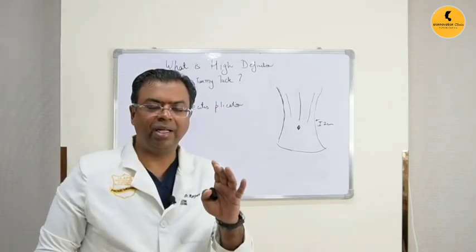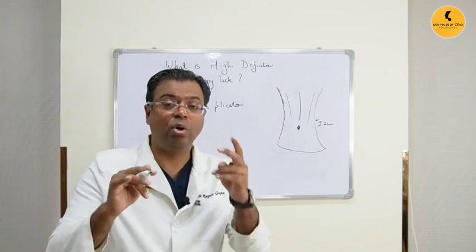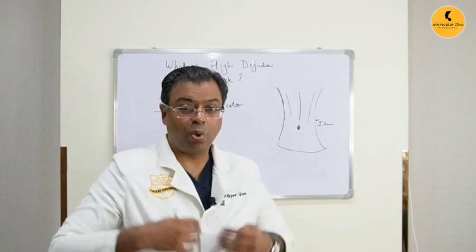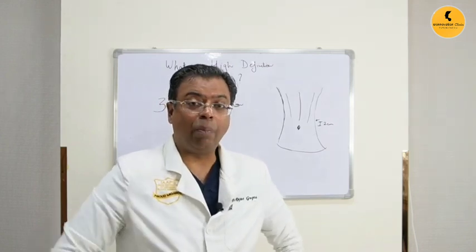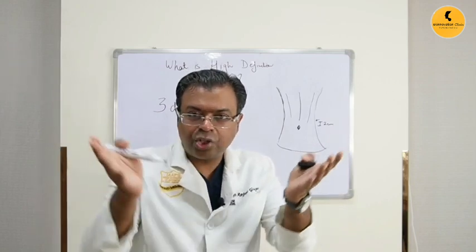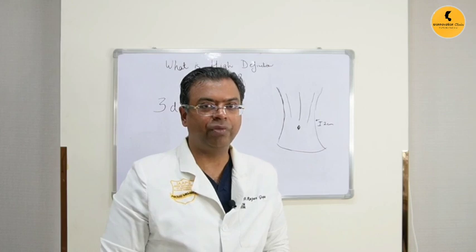3-dimensional rectus plication is basically a concept to tighten your rectus muscles in all 3 directions. Now understand, when it is expanded, it's expanded in all directions, the vertical, horizontal and oblique. So we make sure we tighten it vertically, we also tighten it horizontally and obliquely. And oblique is the most important thing to get that waist cinching effect. You get a narrower waist. So that's 3D plication for you.